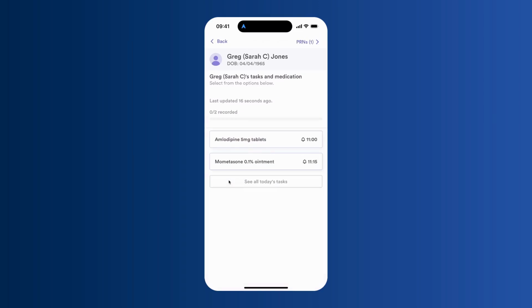So if I now come back to the medication list, now the carer does have to provide an observation against each of these medications before checking out.